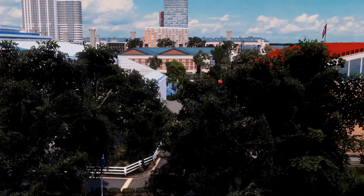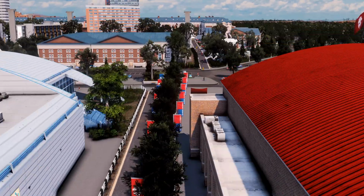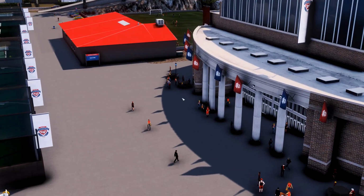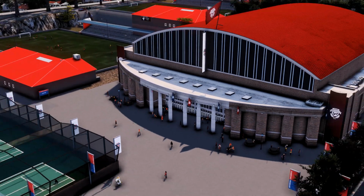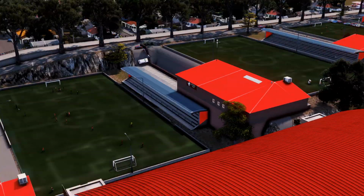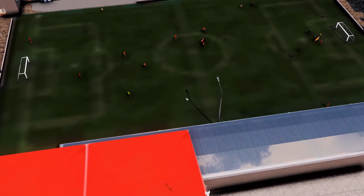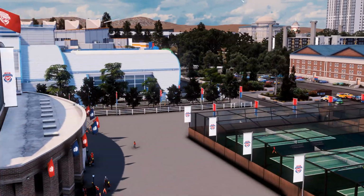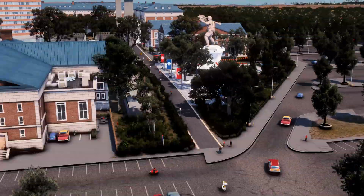But let's actually go straight through here. Man, this looks so good. So many intricate details. So right here we have the field house. I didn't have a name for that. I'll come back and do a name. And then we have our soccer fields. This is also cool. You can watch people actually play soccer. And so I thought that was dope. Really cool. The mechanics and the animation are being stepped up. City Skylines, love it.